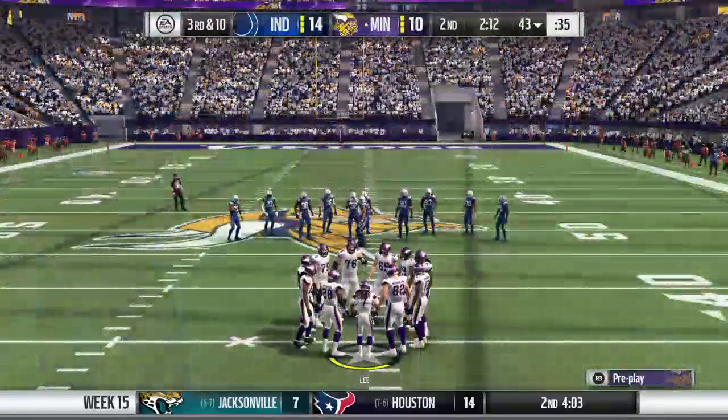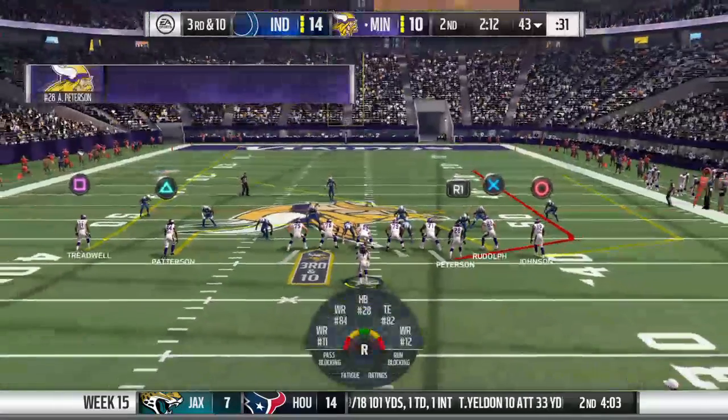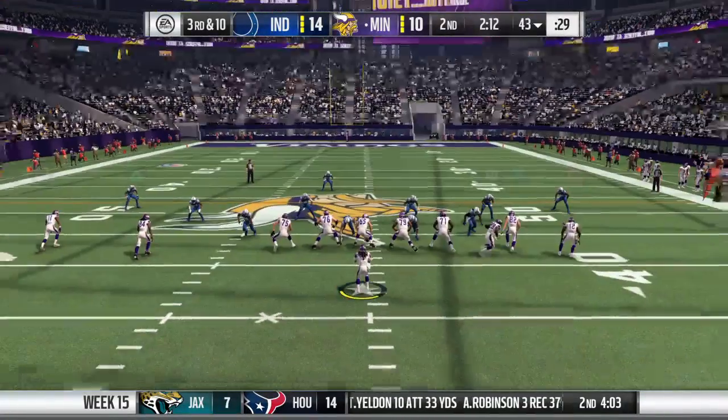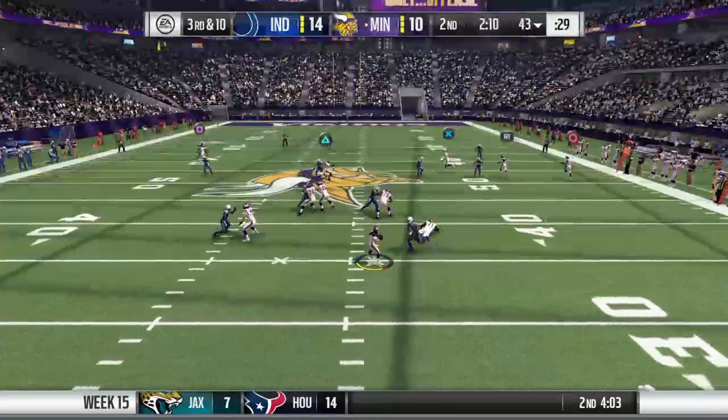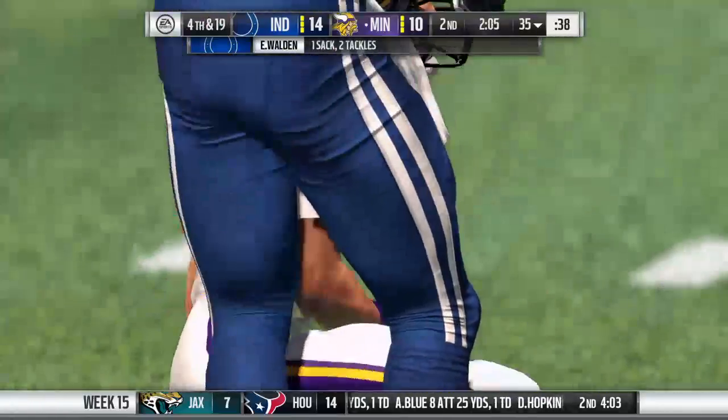And it's 3rd down. And the offense looking to pick up the 1st down after the 2nd down incompletion. So a 3rd and 10, and defensively, a dime look. 6 DBs. Nowhere to escape, and he goes down. Eric Walden.